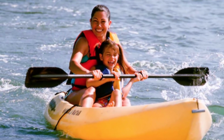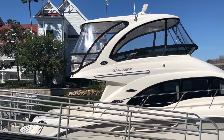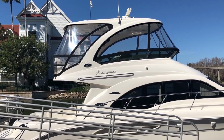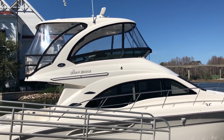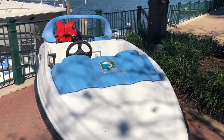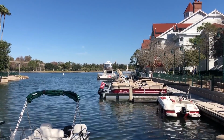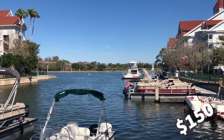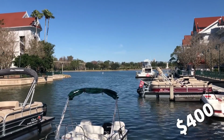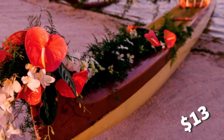There's those boat rentals. Now you can rent everything from kayaks at Fort Wilderness to a private yacht for your very own exclusive dessert party, depending on what resort you're staying at. So you can rent a 21-foot pontoon boat, 25-foot boat, and the Grand One yacht for fireworks cruises, day cruises, or private dining with butlers and other enhancements. And prices range from $150 to $400 per hour, plus the cost of food. While kayaks and canoes go for about $13 an hour.